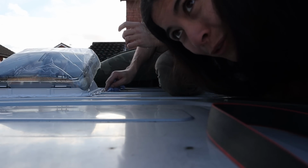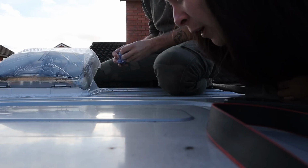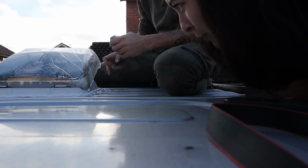Because I've heard when you smoothen it, you can create air holes in the silicone, which obviously then lets water through, but there are some bits that are a little bit too messy.